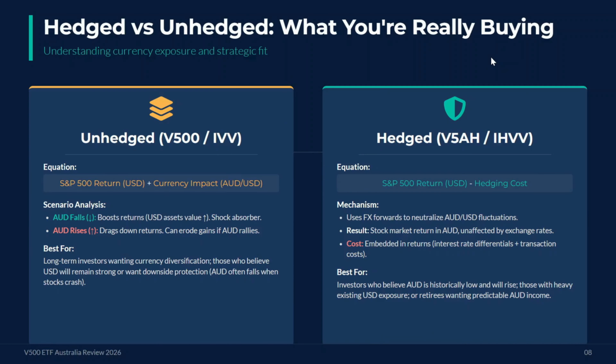Which one should you choose? Hedged V5AH is often considered when the AUD is historically low, or if you already have a lot of unhedged global assets and want to balance your currency exposure. Unhedged V500 is popular for long-term investors who believe the USD will remain strong, or who want the diversification of having assets in another currency.